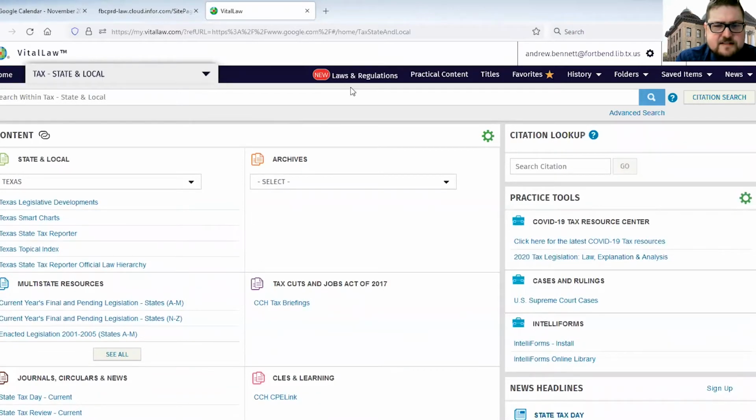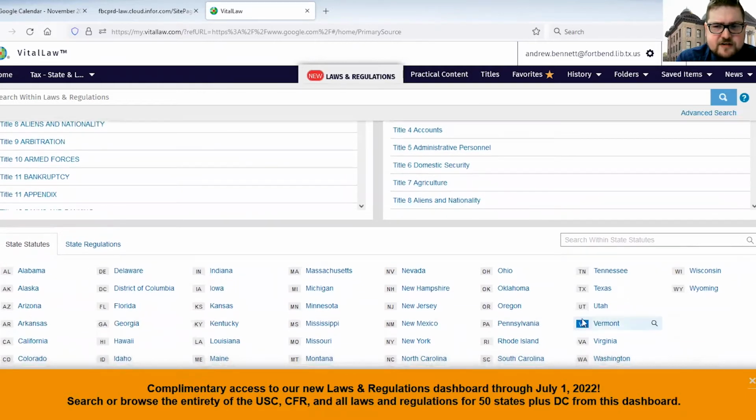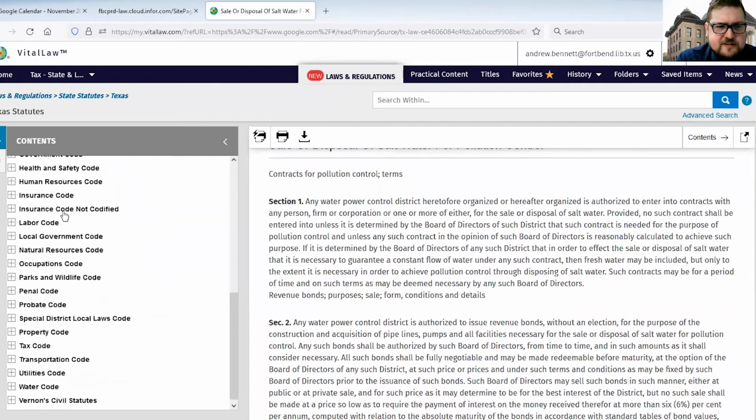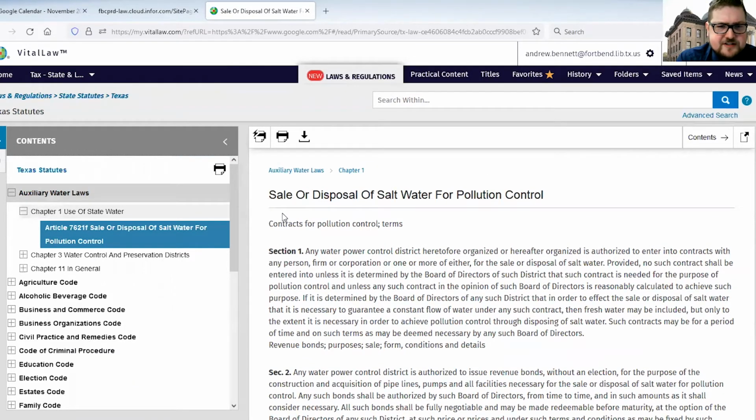So there's that. You can click on laws and regulations here at the top, quick jump to anything that's new, whether it's in the United States Code or federal regulations. You can also click on state statutes. So here's Texas. Here we go. So this jumps right into the entire Texas statutes and codes here. And this looks like it jumped to the new section, which is here, sale or disposal of salt water for pollution control. So you get access to that right off the bat.